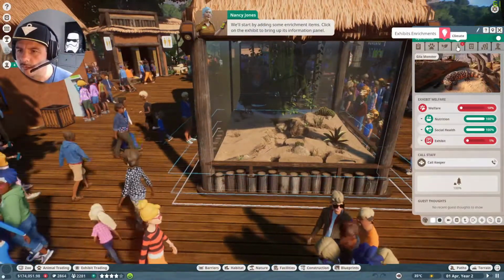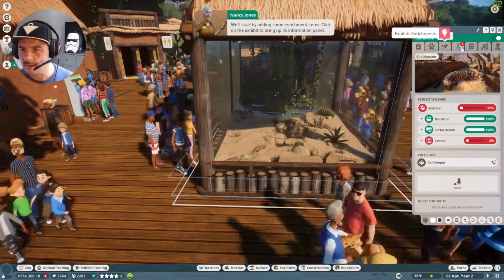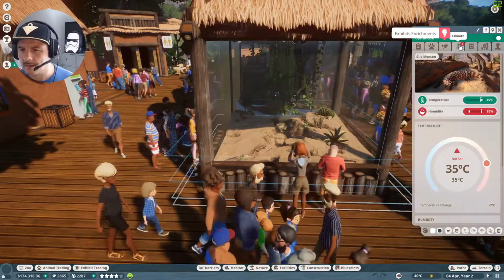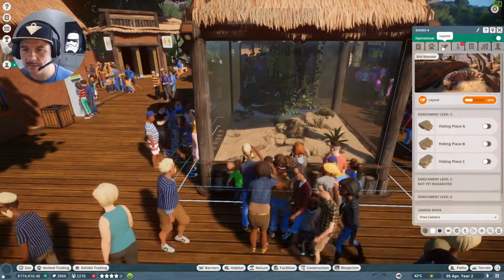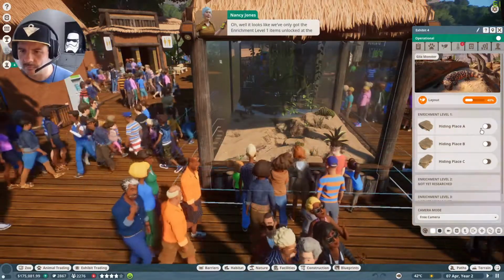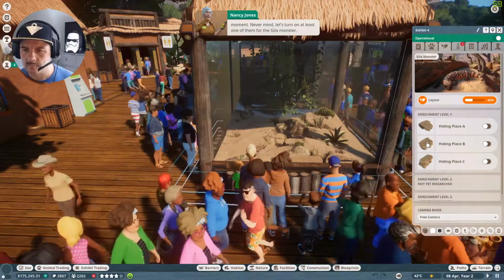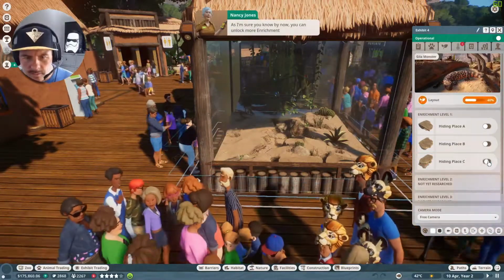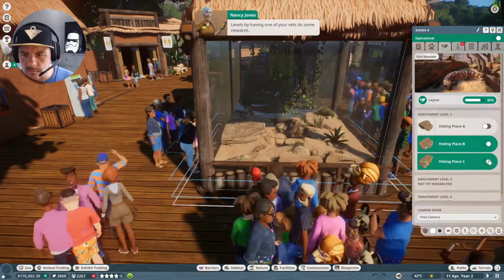We'll start by adding some enrichment items. Click on the exhibit to bring up its information panel. Yep. Good. Now click on the Layout tab. Well, it looks like we've only got the enrichment level 1 items unlocked at the moment. Never mind. Let's turn on at least one of them for the Gila monster. Let's put hiding place C. As I'm sure you know by now, you can unlock more enrichment levels by having one of your vets do some research.